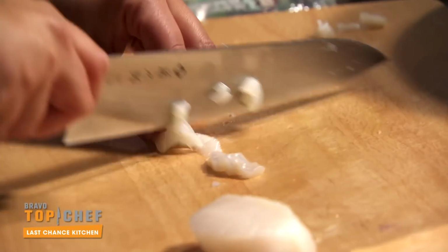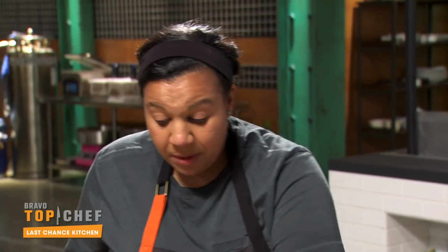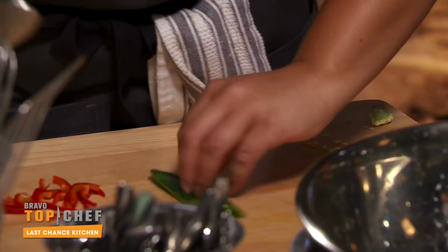Yes, you know, exactly. Kiki went with a scallop ceviche. Bright, bold flavors, a lot of acid, a lot of citrus, things like that you would find in a ceviche style dish. I'm gonna do a little spicy relish alongside it.